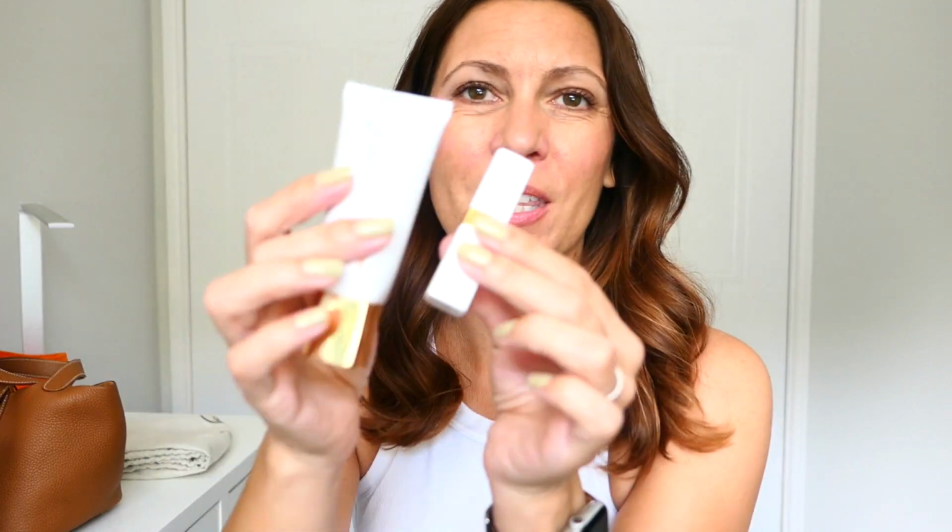Yeah, so anyway, it feels really nice actually. And again, I love the packaging. See, look how nice it looks together. Not that that ever matters.